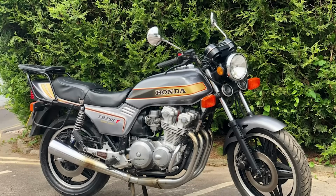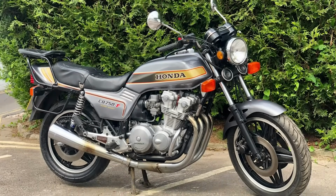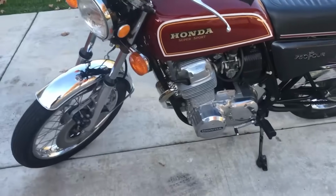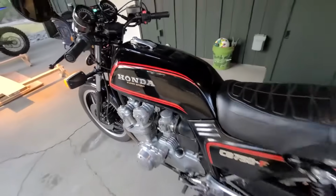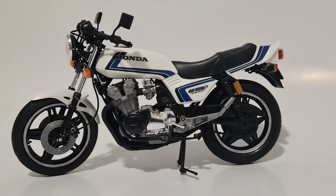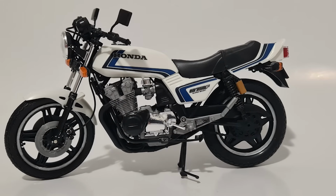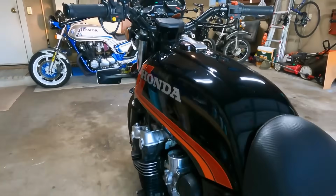What really set this bike apart, though, was how effortlessly it brought superbike DNA into the mainstream. It didn't matter if you were carving through canyons or commuting to work, the CB750F handled it all. Honda's precision engineering meant you could count on that inline-4 to keep running strong for tens of thousands of miles with just basic upkeep.